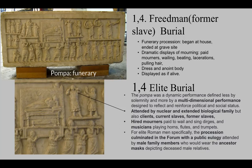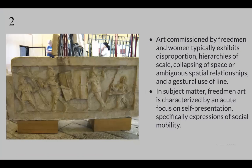People would lacerate themselves and bleed. Very Greek-like in a way, right? Very Greek-like. But we also have extended family and enslaved people mourning, and so we have images of the elite. Okay. The style of them is that big head, little body characteristic, and we're going to see that in the Ludovisi sarcophagus when we look at it tomorrow.